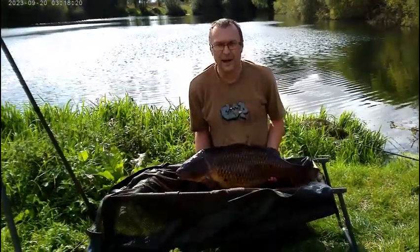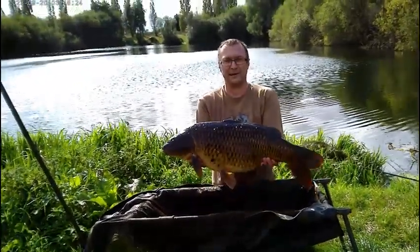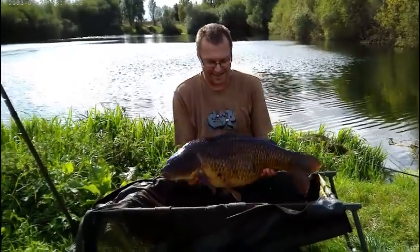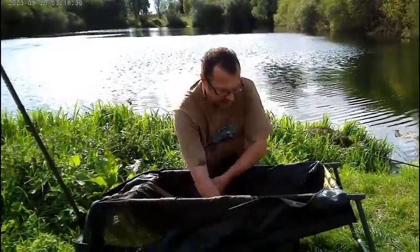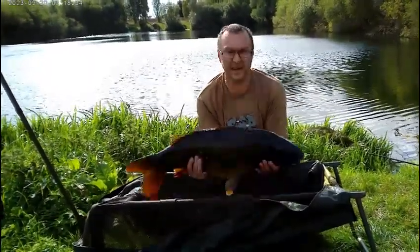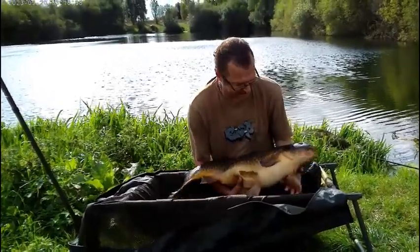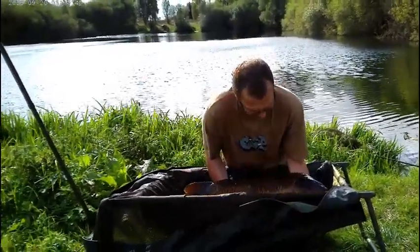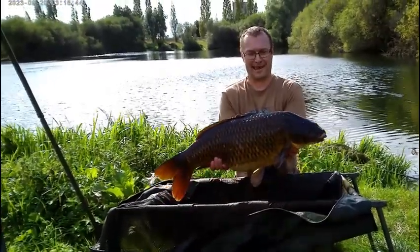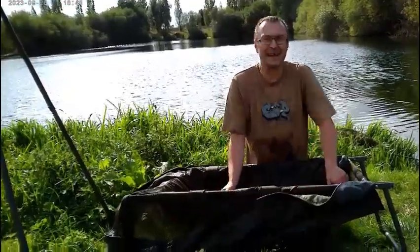There we go. Second fish of the session. Bang on 24. Let's do one for the other side. Same rod as I lost the fish on earlier. Well happy. Okay, thank you.